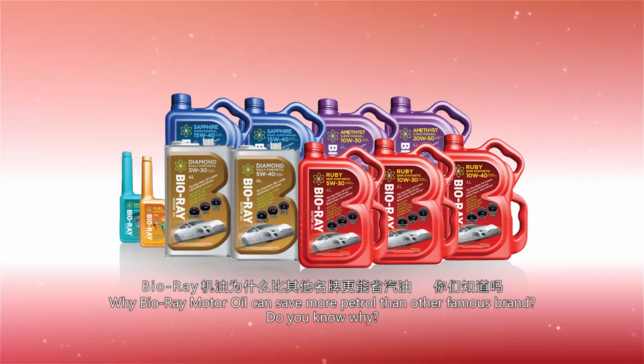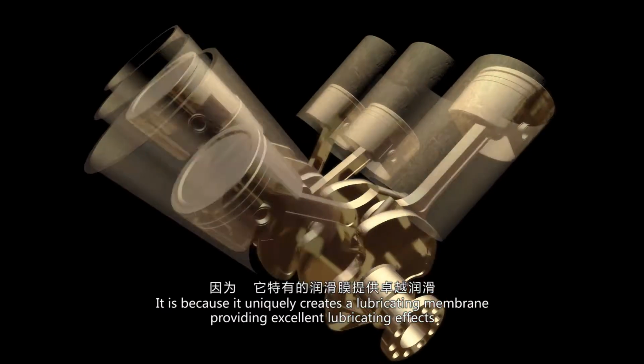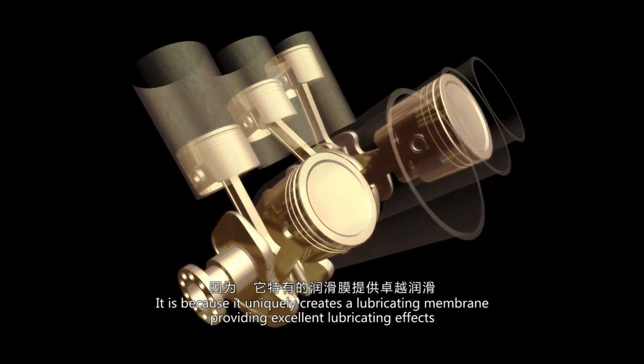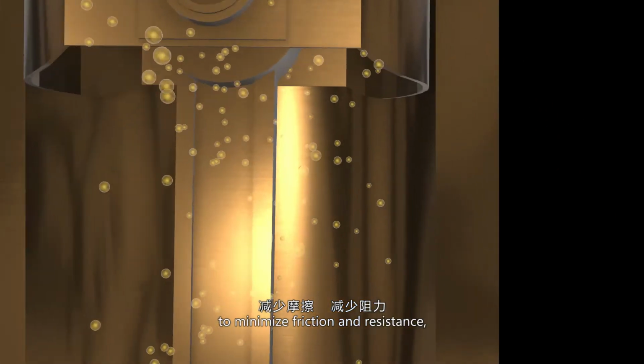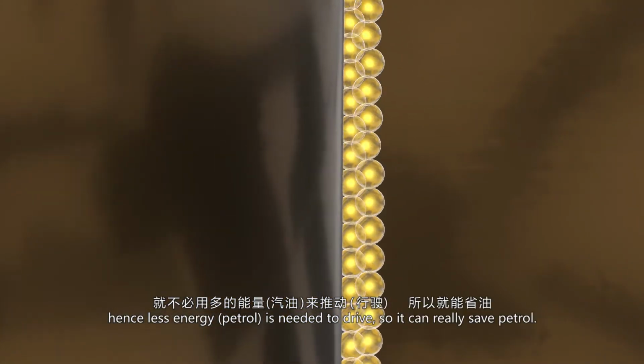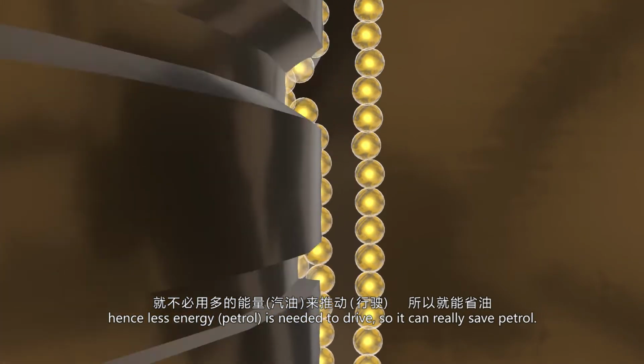Do you know why? It is because it uniquely creates a lubricating membrane providing excellent lubricating effects to minimize friction and resistance. Hence, less energy, petrol, is needed to drive, so it can really save petrol.